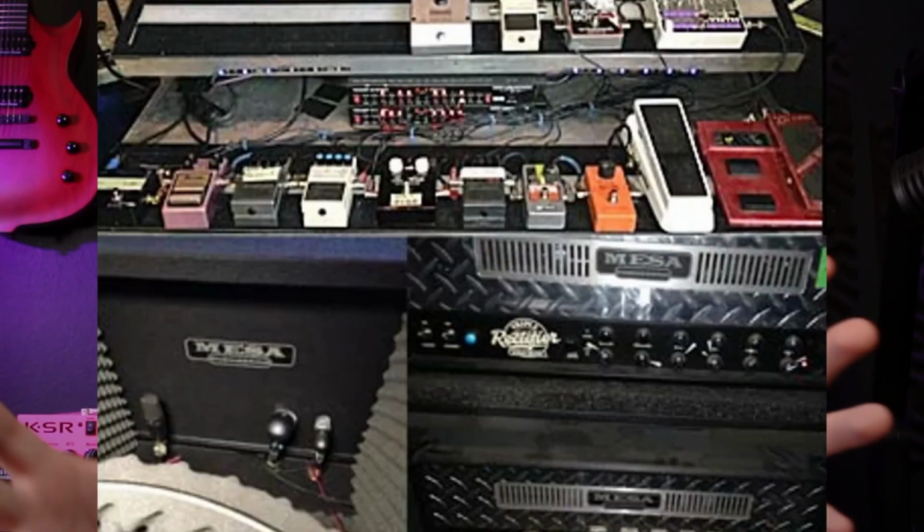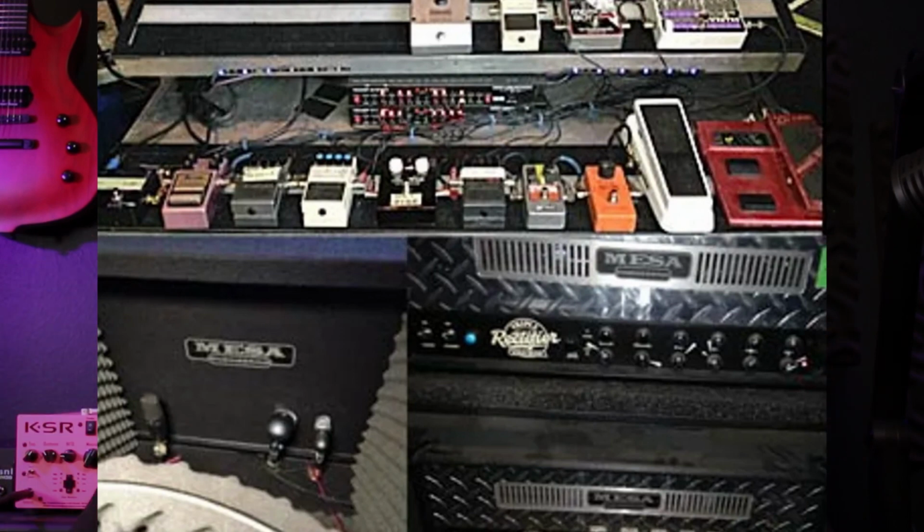But even if we're not talking about a Rev G, just different iterations of the dual rectifier and the triple rectifier are legendary high gain amplifiers. I mean, they dominated nu metal in the 90s and 2000s. Disturbed, System of a Down, Korn to this day. That's a huge cornerstone of their sound.